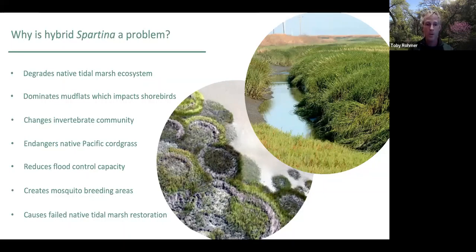And with it also filling up channels, it increases flood potential because the water has nowhere to go. It's also been shown that when the water has nowhere to go, it can pond up in the marshes, which ended up providing prime breeding habitat for mosquitoes, which then raises public health concerns.